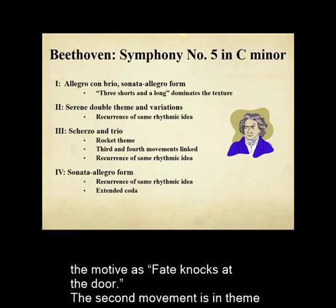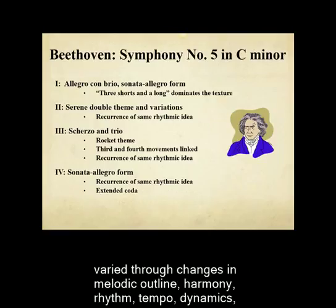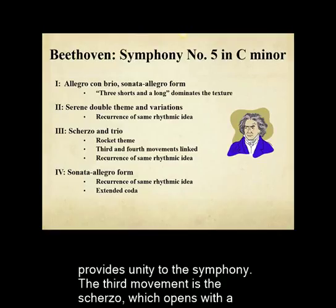The second movement is in theme and variations form. It is of a serene character with an exploration of 2 themes, varied through changes in melodic outline, harmony, rhythm, tempo, dynamics, register, key, mode, and timbre. In the second theme, the 4-note motive is utilized, which provides unity to the symphony.